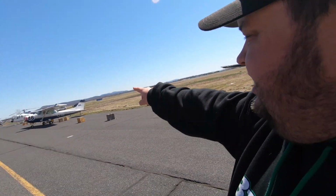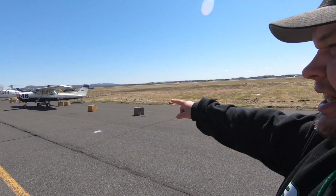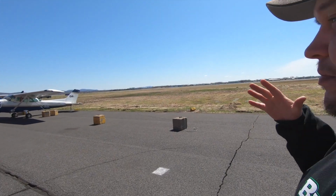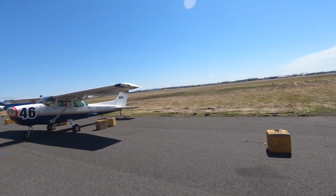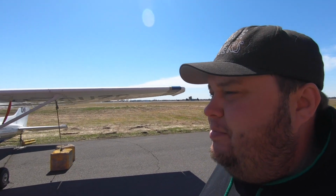This Cessna here was a race airplane. An all-female race team flew this aircraft. I don't know too much about the details on that, but if you Google the registration, Charlie Golf Unicorn Zulu Charlie, you'll probably learn more. But yeah, it turned out to be a quick little ramp tour of this awesome school. So let's get back in.